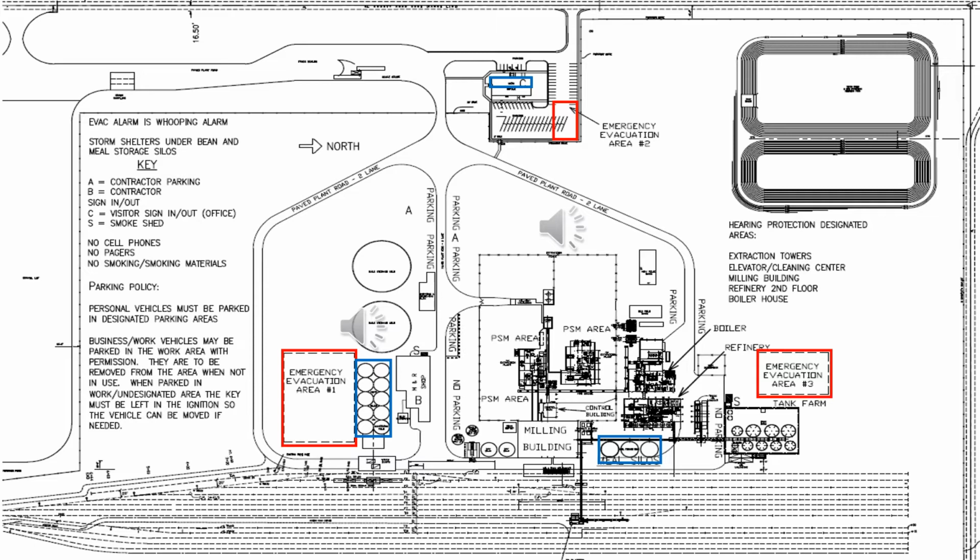Again, still looking at the map. Right now we're in the M&R shop. The only place you can smoke on the south side of the property is go out the door, go to the left. There's a smoke shack right there. Hard hats must be worn at all times when outside. Even standing outside the smoke shack, you've got to wear your hard hat. There's also an AED and first aid cabinet located inside this building.